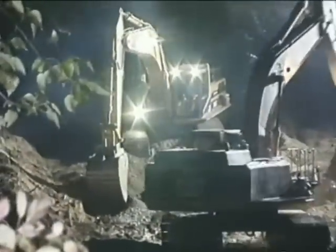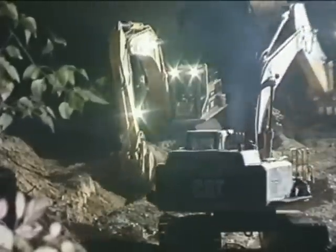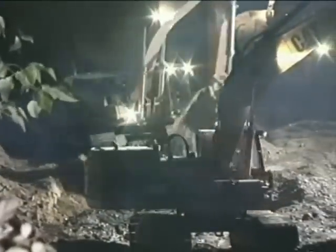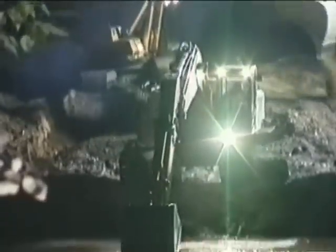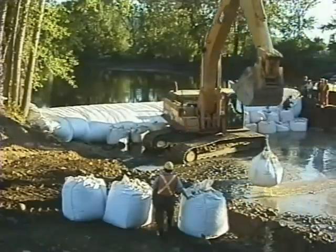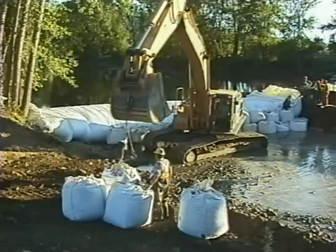What makes a really good hoe operator? Enduring long hours and expectations of being as good on the 12th hour as you were on the first. I think probably hand-eye coordination is probably the biggest. It's actually an extension of your hand. It should be the extension of your hand. So whatever you see, you should be able to put the bucket there wherever it's required.